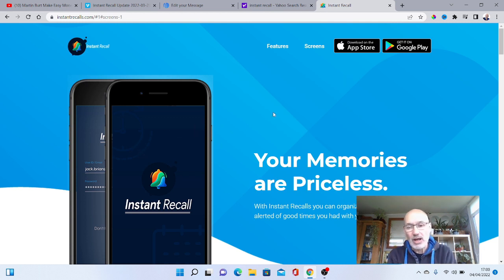If you've already downloaded the app, no panic, you don't have to upgrade. You can still use the app in its entirety for what it's meant for, gathering information and memories that you want to actually put into the app so that you can recall certain things. That will be totally free. But if obviously you want to refer other people and earn money, then there would be this upgrade to the $3.99 a month. But again, I think that is fine.